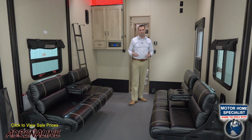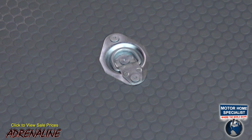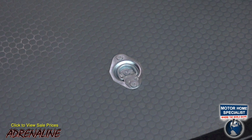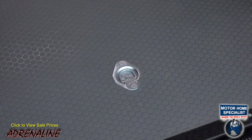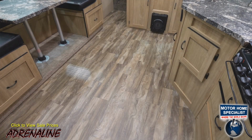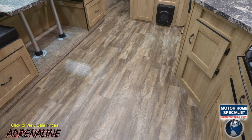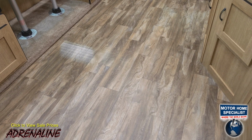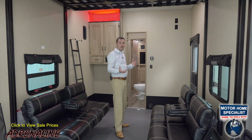This trailer has two different types of flooring. In the garage area itself, we use a gray rubberized floor made specifically for garages. And then inside the living area, we use a designer Carefree Linoleum, which is a very pliable linoleum. It won't cold crack. It's made to withstand hot and cold temperatures.